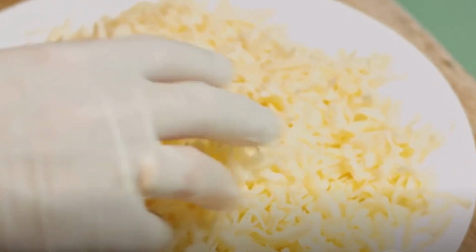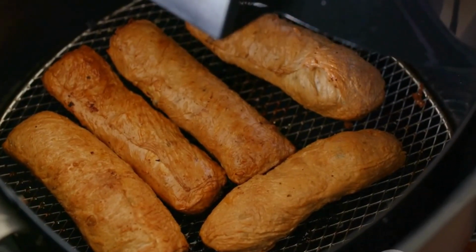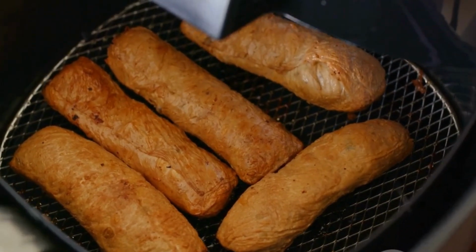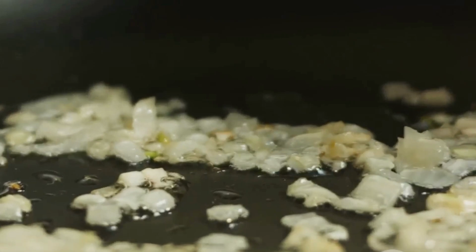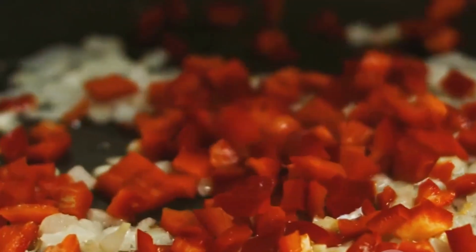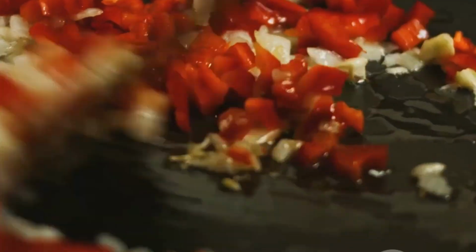Next, we venture into the world of air frying, a modern approach that promises a healthier yet equally tasty cheese quesadilla. Air frying is a game changer in the culinary world. It's a method that not only cuts down on oil use but also whips up meals in a flash. And yes, it's perfect for making our beloved cheese quesadilla. Let's get started. First, we'll need our ingredients: flour tortillas and cheese, of course. Feel free to throw in some extras like sautéed onions, chicken, or perhaps some flavorful spices for an added kick.